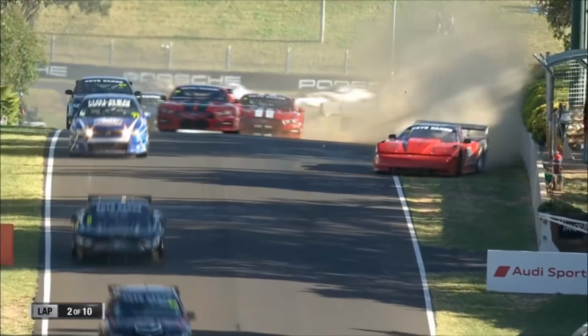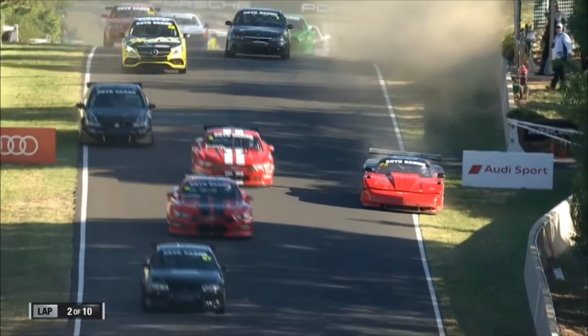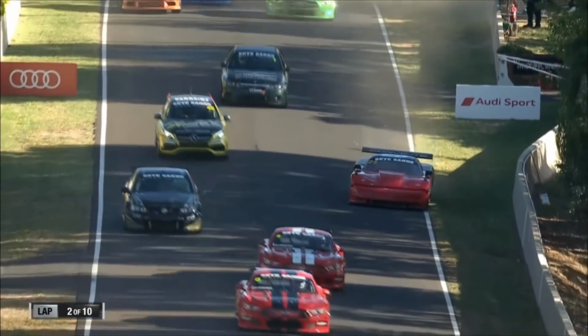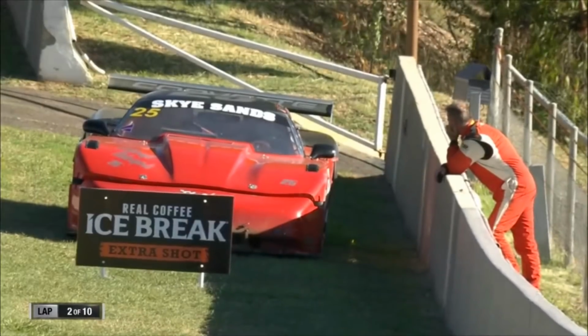I'd say it might have broken an axle by the look of that. That car veered to the left and has smacked the wall as well. So it looks like it could have broken an axle on the stand there.